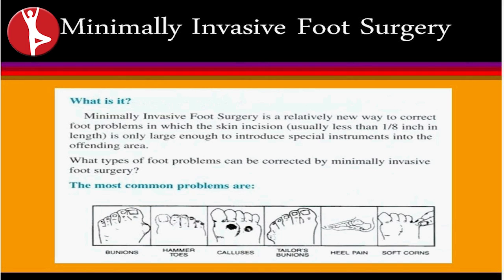You see some pictures on the slide of some of the more common foot problems that can be treated with minimally invasive surgery. The first one being bunions, the next one being hammertoes, which is the most common cause of corns on the toes. The third one is calluses, which are usually caused by declined or displaced metatarsal bones, which I'll talk about during this lecture.